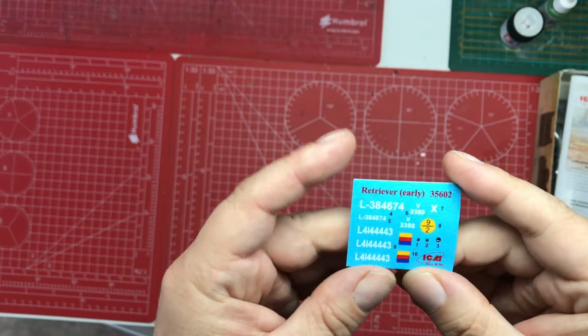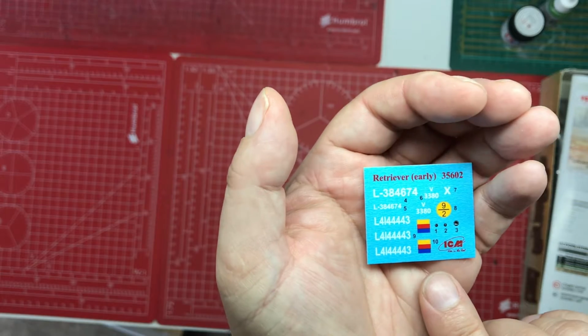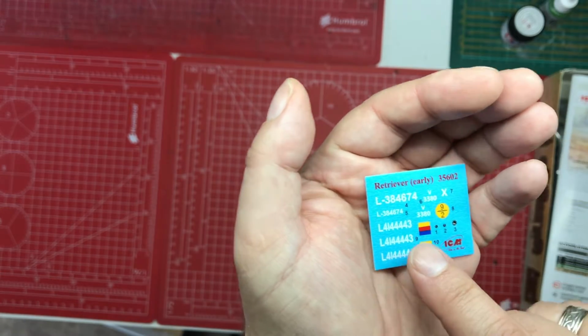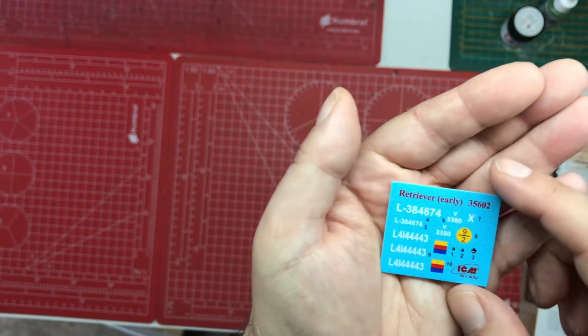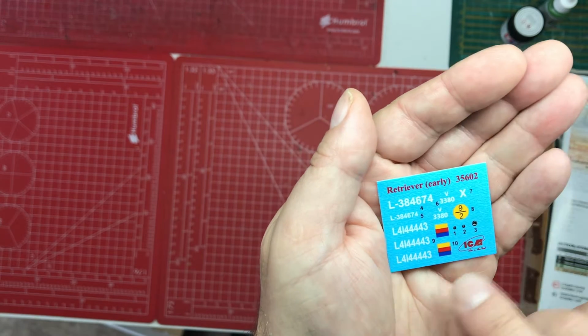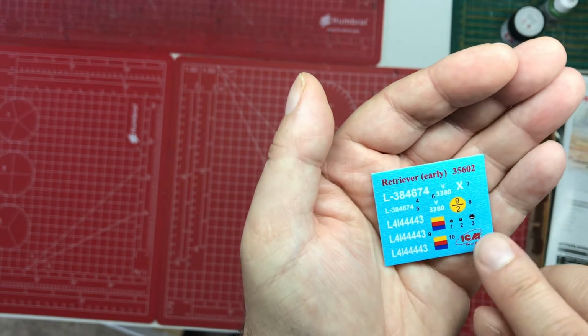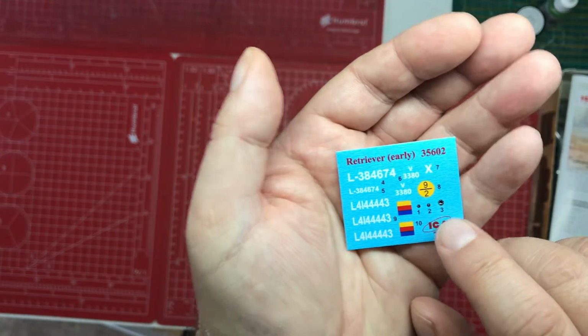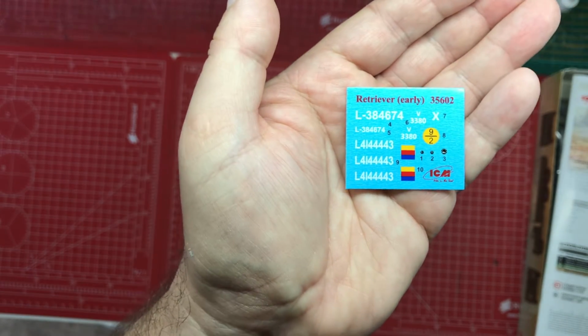So looking at the decals now, little sheet of decals here. ICM decals are usually pretty good, fairly thin, and these are no different. Everything seems to be sharp and nicely done. If you look at the 9 and the 2 there, very clear, and even the dials are nice and clear, so no issues with the decals at all.